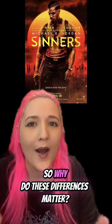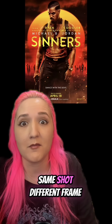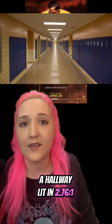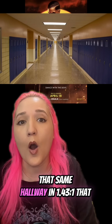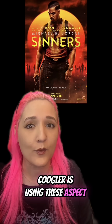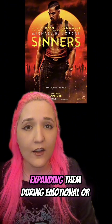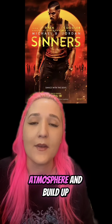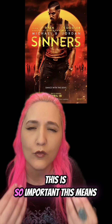So, why do these differences matter? Same shot, different frame, different story. A hallway lit in 2.76:1 feels lonely. That same hallway in 1.43:1, that feels trapped. Coogler is using these aspect ratio shifts intentionally, expanding them during emotional or horror peaks, and using wide frames for atmosphere and buildup. This is so important.